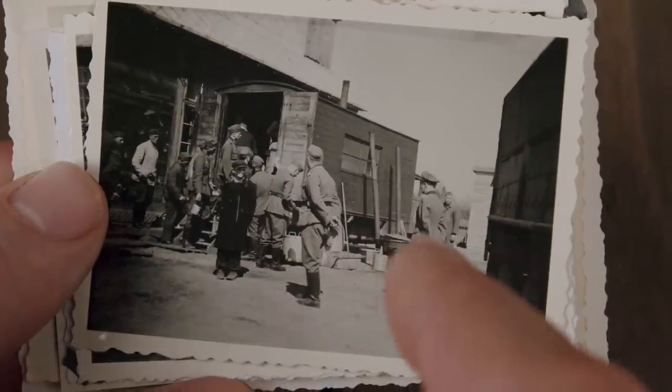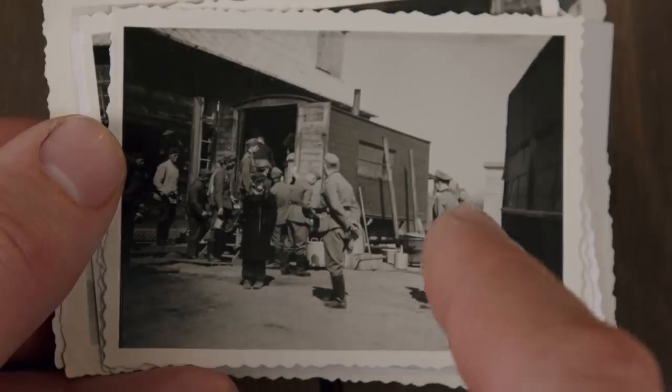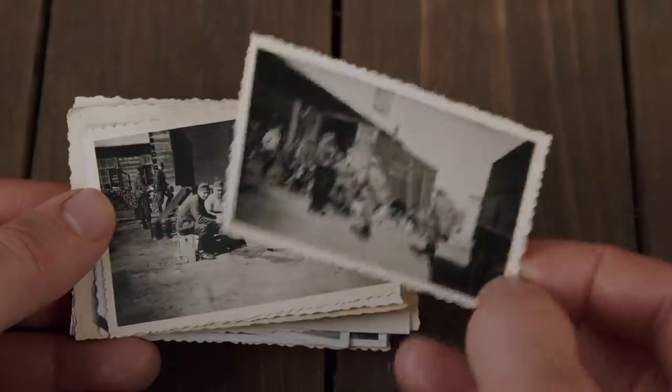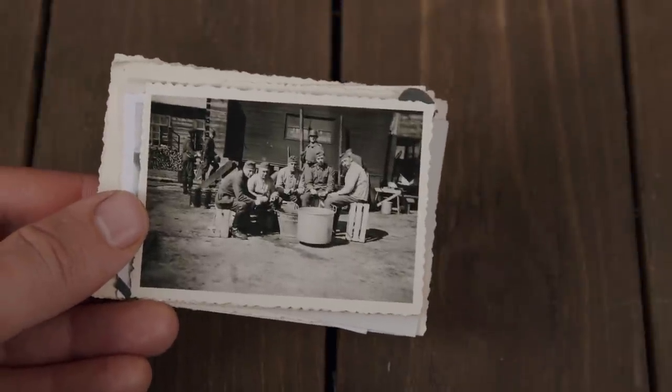Here you can see some other boilers. I'm not really sure what these are yet. I should know, I know, but I don't. So here's an officer with his visor cap and riding boots and riding breeches. So let's see if we're lucky. Is there anything on the back telling us where this is? Nope. Nothing. Oh, here's another one from the same series, it appears.